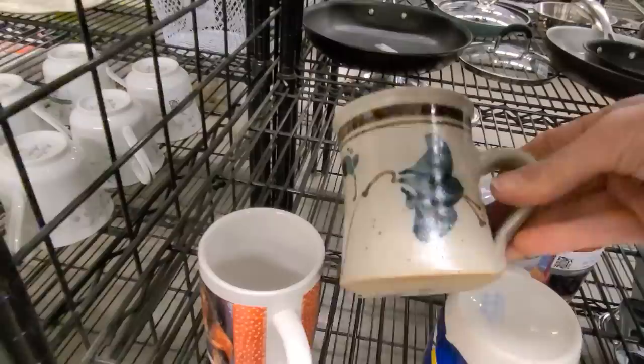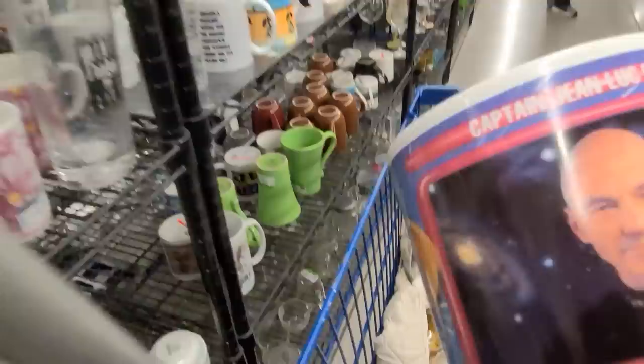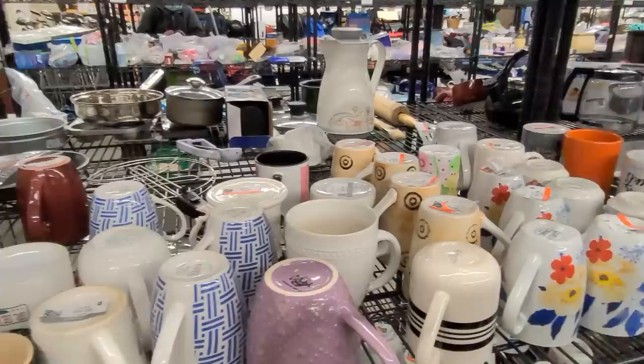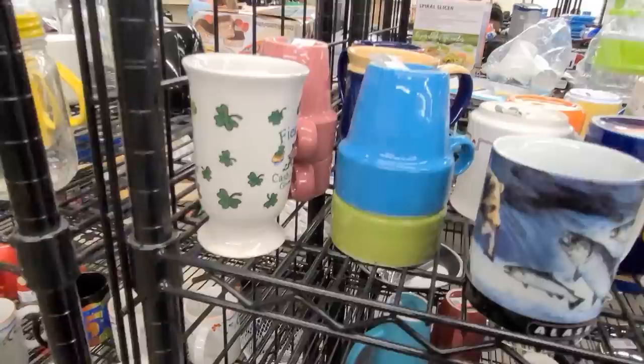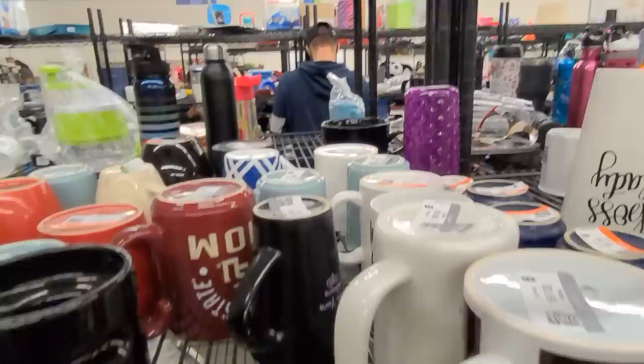Oh, there's Star Trek. Star Trek items are always worth looking up. This is Next Generation Captain Picard. I'm going to pop that there and look up and see what that's going for. I will look it up on eBay. eBay sold items will show you everything similar to the search you put in that sold in the previous 3 months.